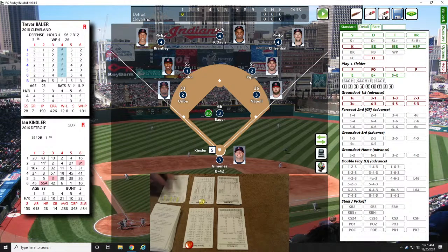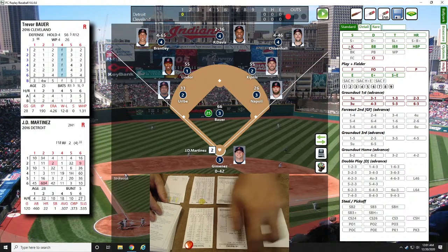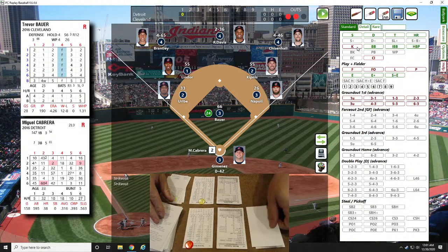So Kinsler steps in first. In the first inning, we need a 14. 14 is a strikeout. So 1 up, 1 down. And due up is going to be J.D. Martinez. J.D. says 21. 21 says Steve. Right, 3 called. 2 up, 2 down. And that's going to bring up Miguel Cabrera.